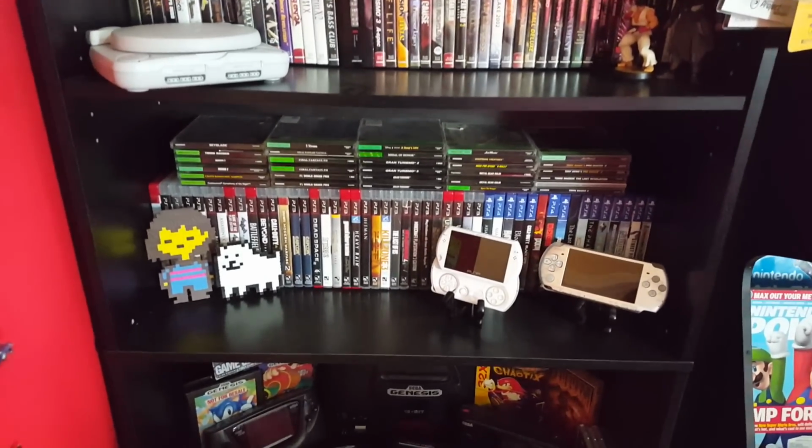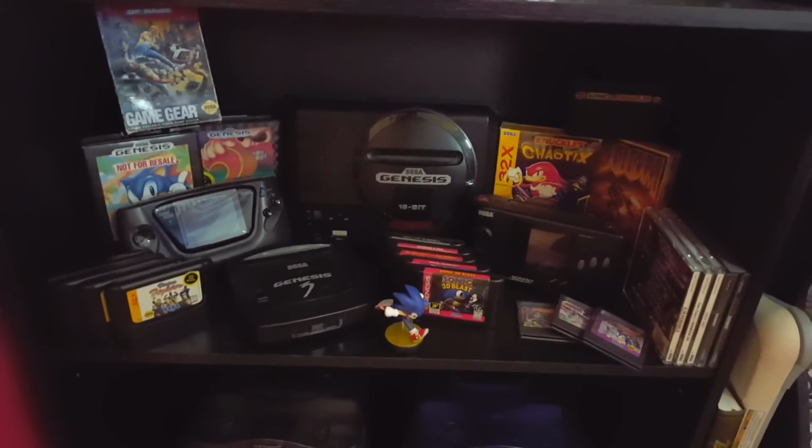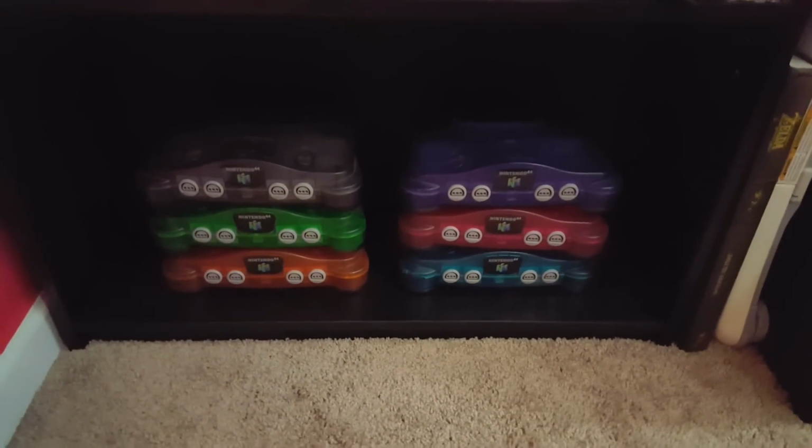Down below is a Sega shelf, so I've got some stuff like a Game Gear and a Sega Nomad, that sort of thing. And on the bottom is where I have my Fantastic Series Nintendo 64 consoles.